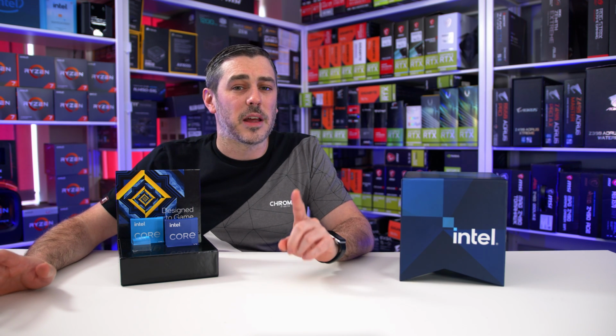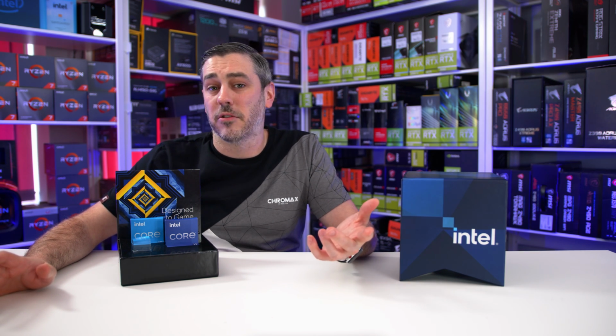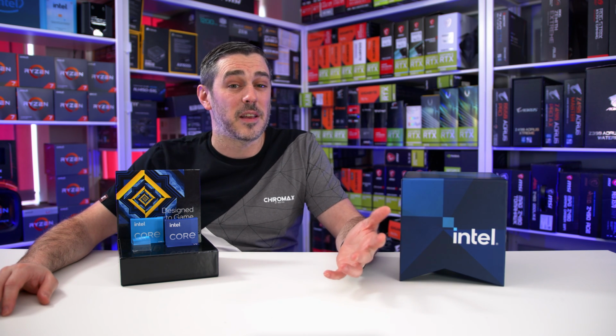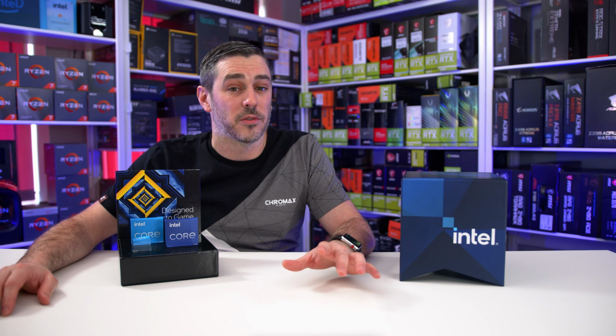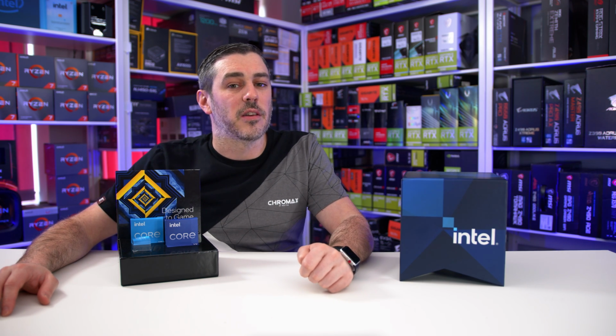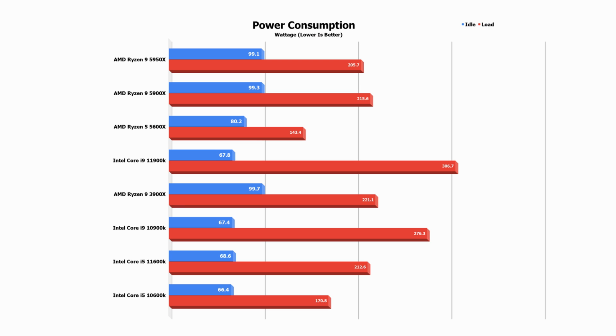Now, the big thing comes down to power and temperatures. We run our power and temperature tests using Cinebench R20. It's a great way of taxing the CPU in extremely complex workloads, and that 125 watt TDP really doesn't do Intel any favors at load. At idle, I was actually blown away. The various C states that are enabled by default really do allow the chips to run lower at idle.